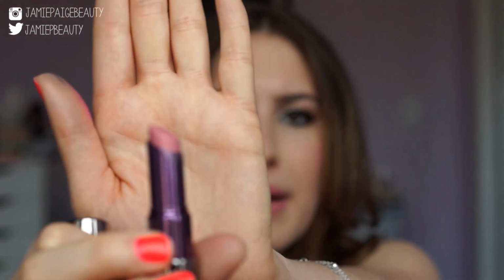Love this. Now my last must-have product from Urban Decay is a lipstick. This is probably one of my all-time favorite lipsticks. It's just the perfect baby pink color. This is in the color Native. I'm actually wearing it on my lips right now. The formula actually reminds me a lot of a MAC Cream Sheen. It's very creamy and it's very pigmented and it's very moisturizing. So that is why I love this lipstick and I wear it all the time. It's like a great everyday lipstick.